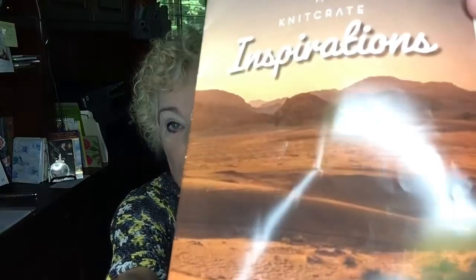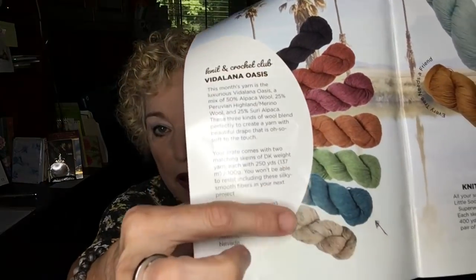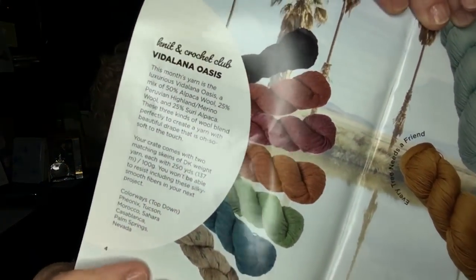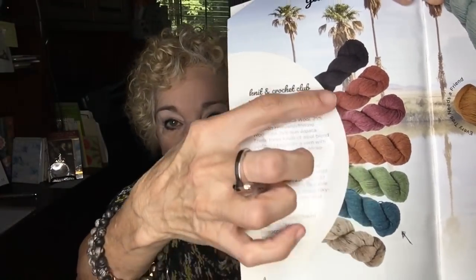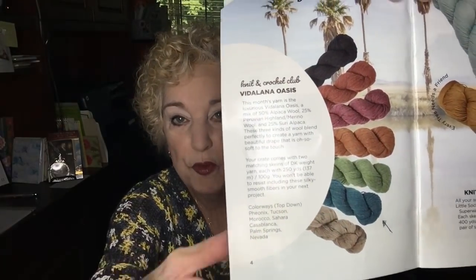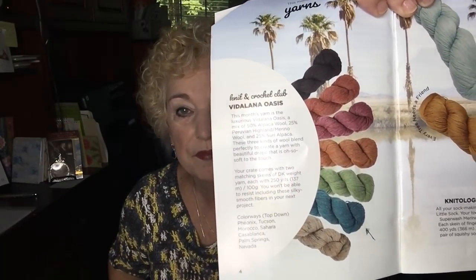But this is the Knitcrate Inspirations book for June. It's called Mirage, and they're talking about desert colors here. I'm guessing that's where they were going with that. But the colors that they were offering in their Knitcrate box were all of these really pretty colors, but I would have rather had the red ones, of course, but I received the blue, and it's really nice. I'm not upset about it or anything. I like the blue color.